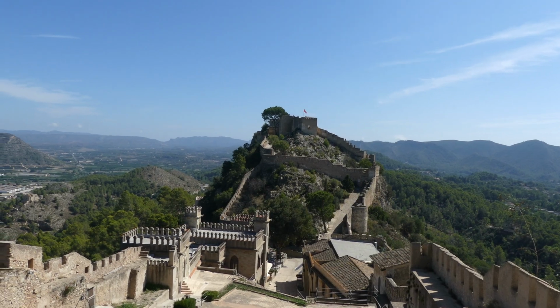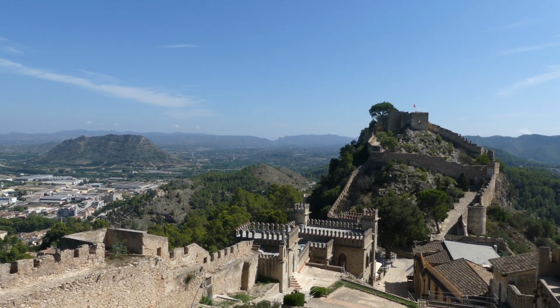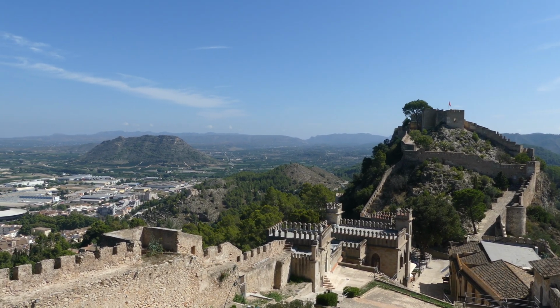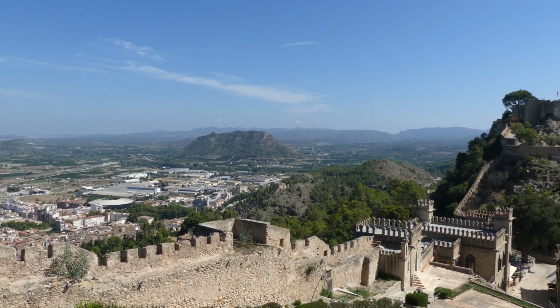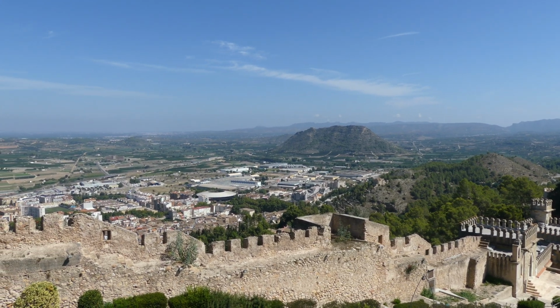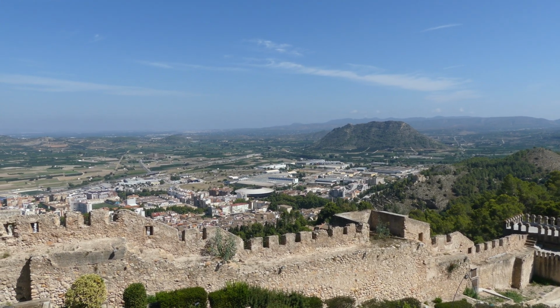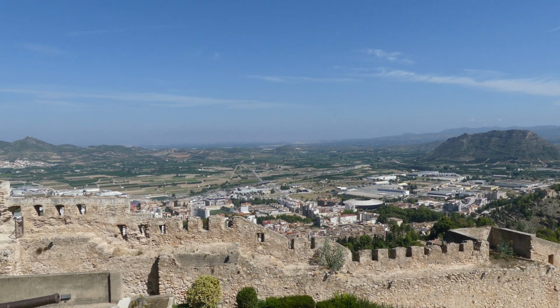Napoleonic troops did indeed occupy the Xativa castle under command of Marshal Suchet. True to form, when Suchet was retreating from Xativa in 1812, he ordered the destruction of the castle on his way out. Of course, the French were not the only ones to occupy this castle. The lower castle is the oldest part of the fortress, having been occupied by the Iberian peoples even before Rome.